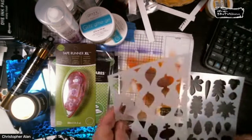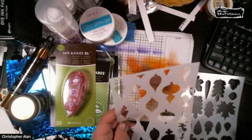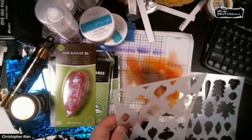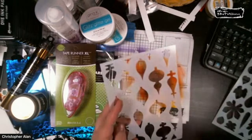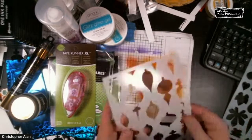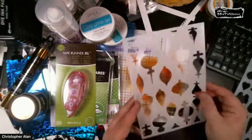These stencils are 6x9, which means you can use them on a slimline, you can use them on an A2 size card, and you can also use them on a 6x6 background. So the first one we have is the baubles, and I love, love, love the baubles.